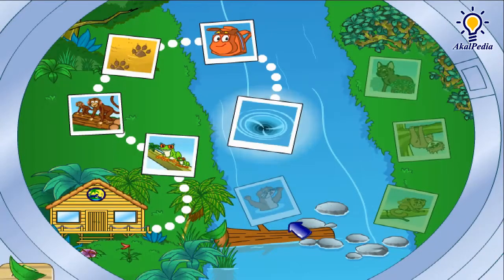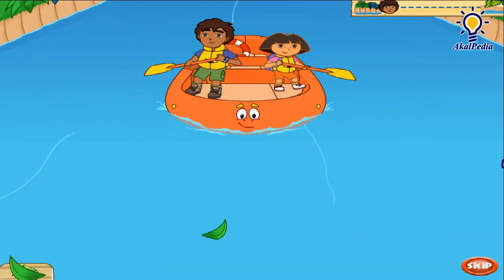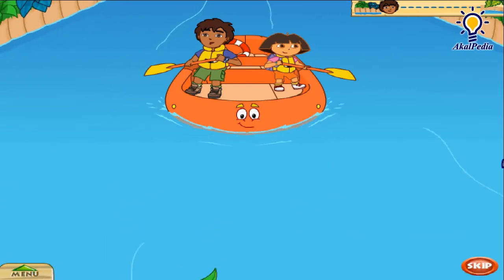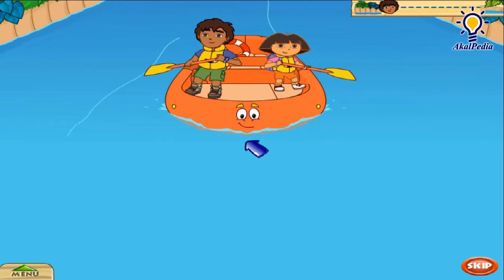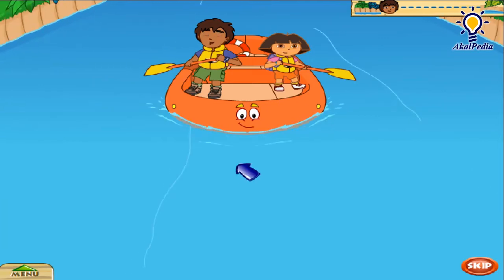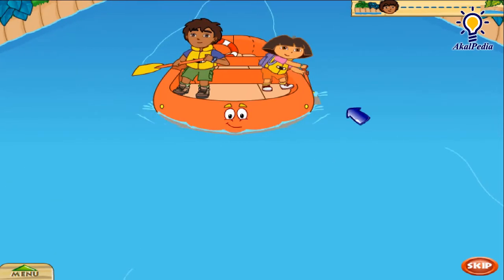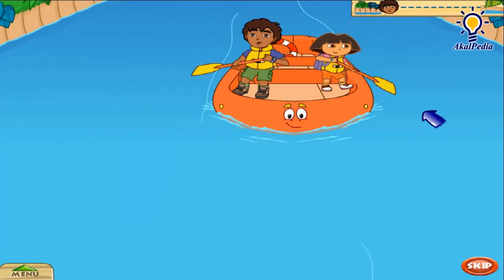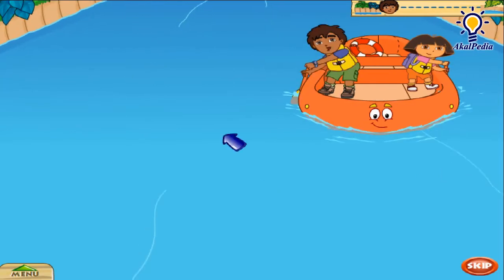To join Diego and Dora, select the glowing picture and click the camera. Whoa, this is a rough river! Will you help us steer the raft to avoid the obstacles in the river? Muy bien! To turn left, click on my side. And to turn right, click on Dora's side. Click as fast as you can so we can avoid the obstacles.